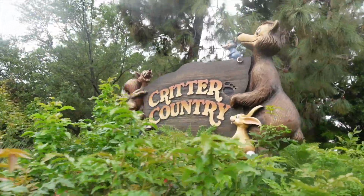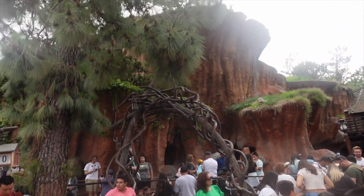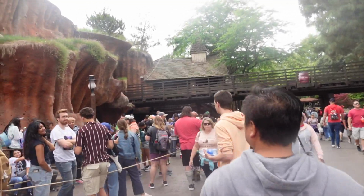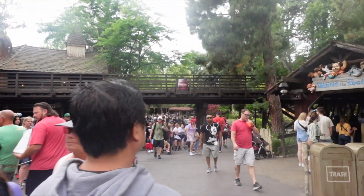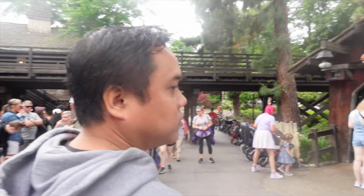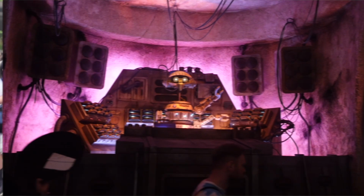We made our way to Critter Country and are passing by Splash right now. This is how long it is. It's about a 70-minute wait. So we actually ended up buying a Lightning Lane. So our return time is 5:45 to 6:45. So we'll come back around that time.